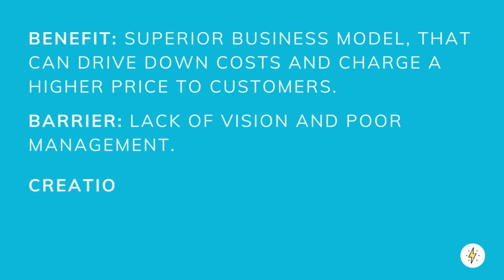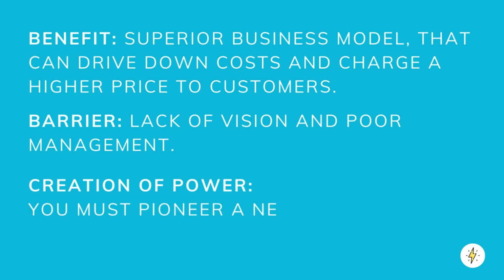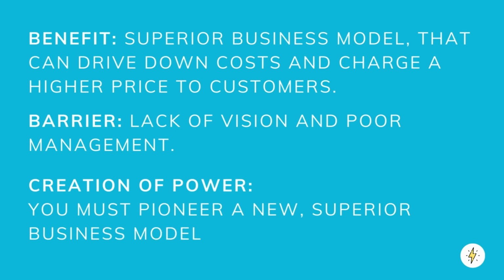So what must you do to create this power or continue sustaining it? You must pioneer a new and superior business model that promises collateral damage for incumbents if mimicked. This is probably one of the hardest powers to develop, as you are completely switching to a new business model that would cause damage to the existing business. Therefore, a lot of risks will be taken here.